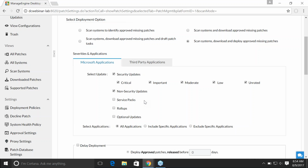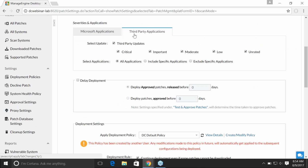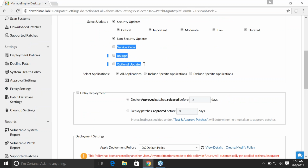I'm going to choose what applications and what severities. Should it be just Microsoft, should I include third-party applications, and what about the severities: should it be critical, important, moderate, or should I just go with security updates, which is just critical? So you can go ahead and choose whatever you want, which includes roll-ups, optional updates, all of them.